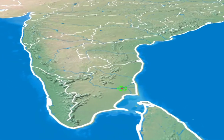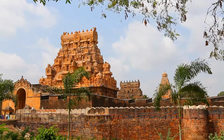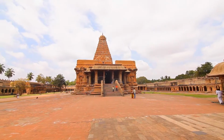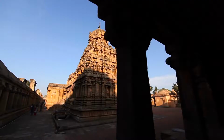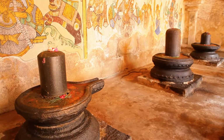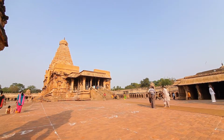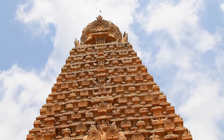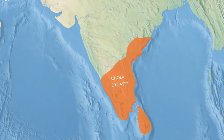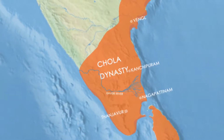Let us start our exploration from the Brihadeswar temple in Tanjavur in the state of Tamil Nadu. This imposing structure was built by Raja Cholan and his sister Kundavai, both ardent devotees of Lord Shiv. It was inaugurated by the king himself in 1019 CE. The Cholas were great temple builders and built about 300 temples from their power base in the Kaveri Delta region of central Tamil Nadu.